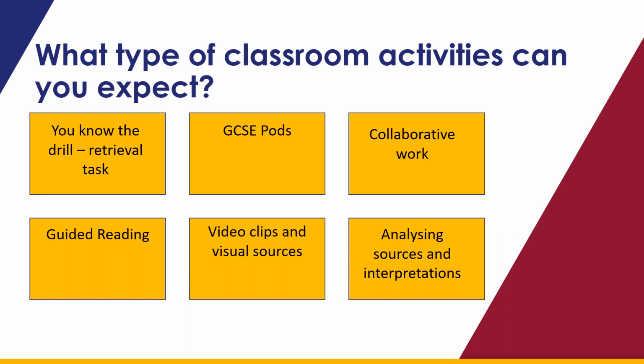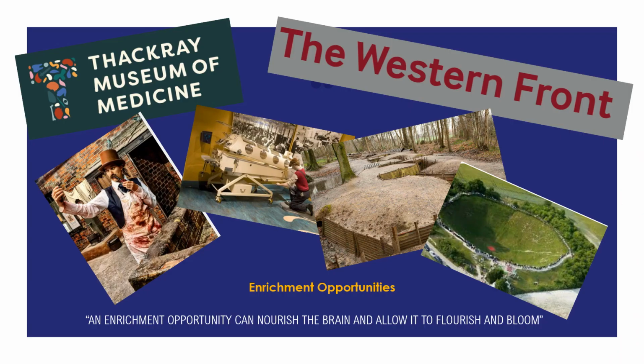source and interpretation material. So there will be enrichment opportunities available as part of your GCSE study, including a visit to the Thackeray Museum of Medicine, which would clearly support paper 1, Medicine Through Time, and delighted to announce the return of the Battlefields trip. Information about that will be available next year, and this will allow students to experience the Western Front, not exactly as it was in 1914, 1918 obviously, but allow them to maybe make that better connection with the conditions and circumstances of the war.